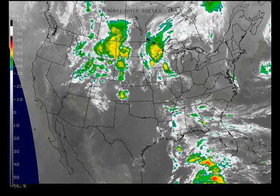Looking at the satellite image from last evening, we didn't have this ridge anywhere near around us. We had some showers and storms across the plains, the upper Midwest, across the Gulf Coast, and down into the eastern and southern Gulf. Elsewhere it was fairly calm and quiet.